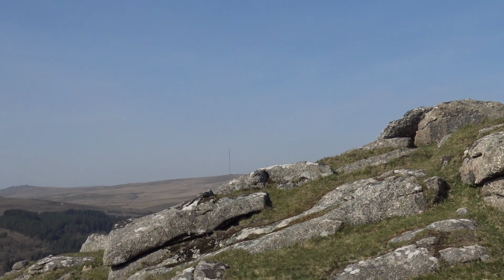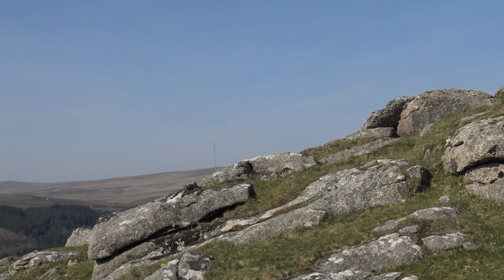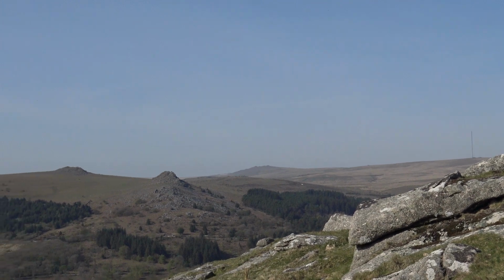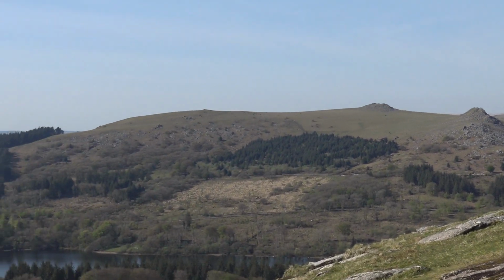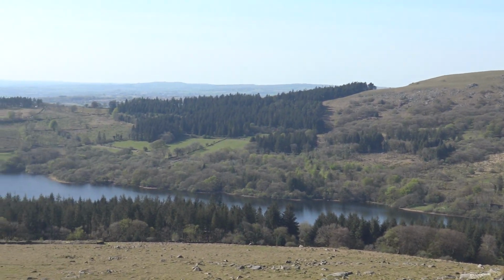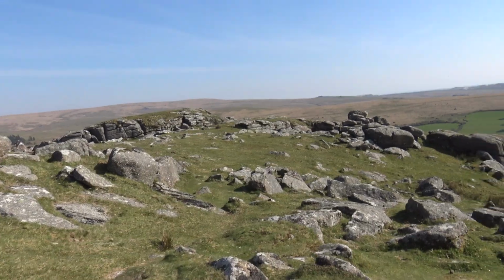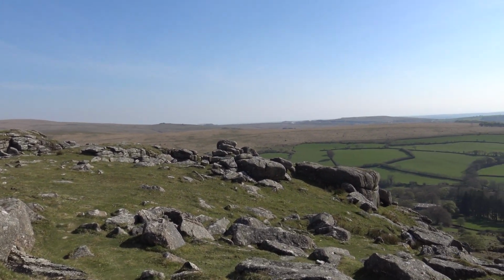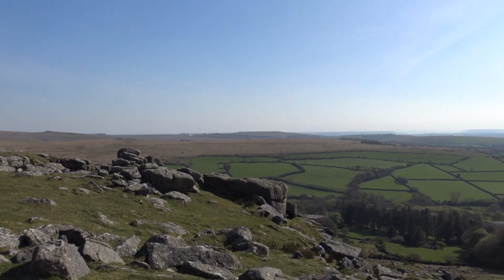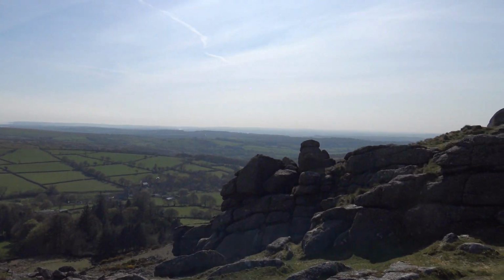So I believe that's North Hessary there. Don't know what these sharp ones are, but they're pretty cool. There's a reservoir down there, Burrator Reservoir. Let's go around that particular bit, and there's a bunch more big rocks over here. I guess Sheeps Tor village would be down there.